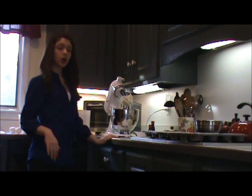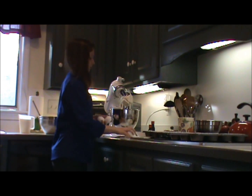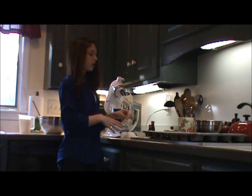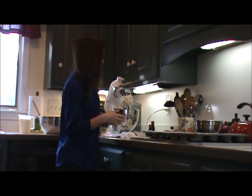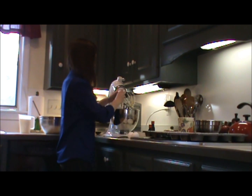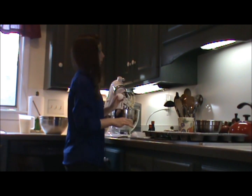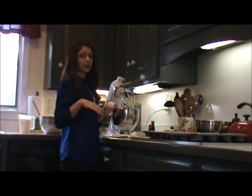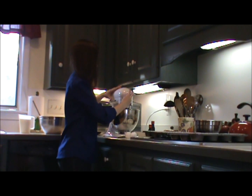So now we're going to beat in our eggs one at a time. I have 4 of them. And what I always do when I have to crack eggs is I have a little garbage bowl, so you have something to do with the shells after you crack them besides just tossing it onto the counter. Now we're going to beat after each addition instead of just throwing them all in there at once, because that helps it get nice and incorporated into the batter. Just a low speed is fine.